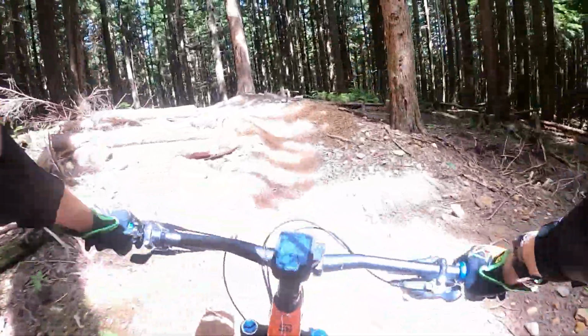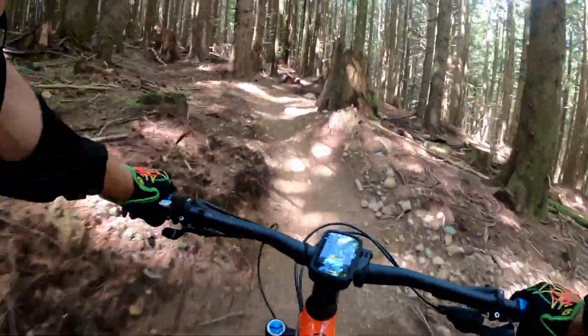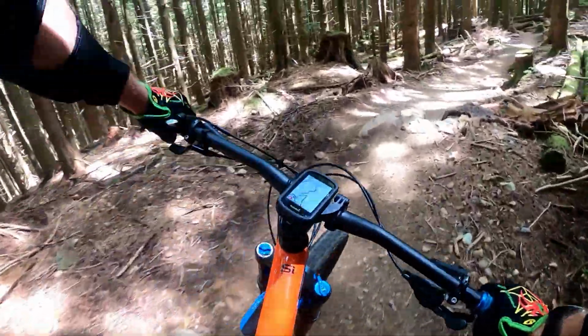The first black we hit was OTG, or Off the Grid. The speed picked up a bit, but there wasn't anything too sketchy. Just a couple of rooty sections you could roll, and some rollers that allowed you to catch some air.